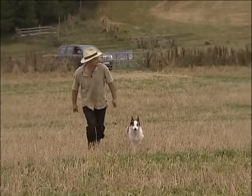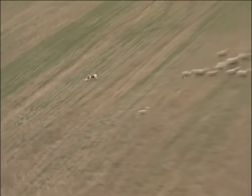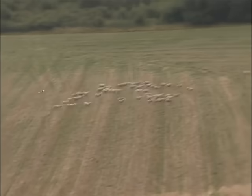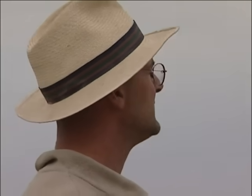It's been a busy day on Sunnydale Farm. And Farmer Mark worked hard, doesn't he? I should say so. He's out in the field with Cara the sheepdog, rounding up the sheep. Come by! Get away, get away, get away!